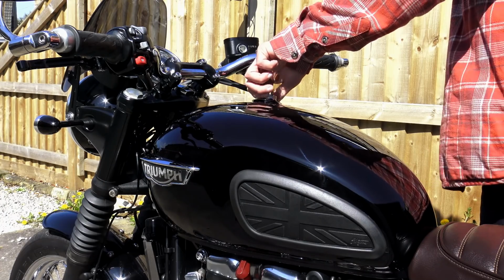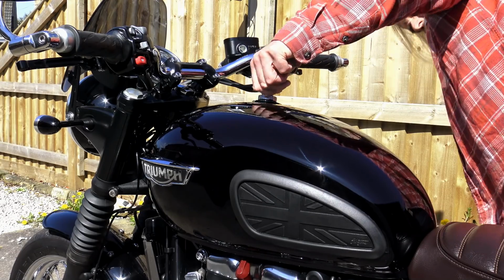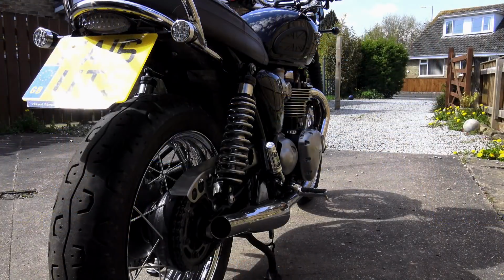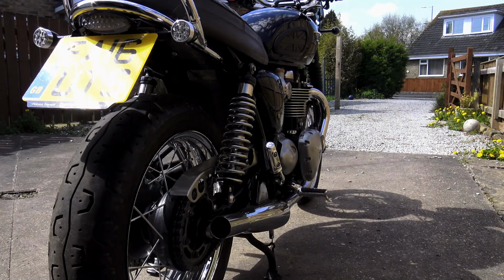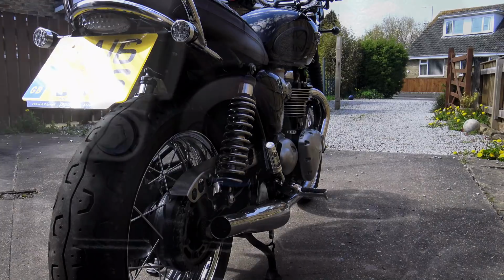I speak from personal experience here of pulling into a petrol station on fumes only to realise I'd left my wallet at home. Then finally, before you set off on your journey, a quick cursory glance around your bike for anything that's obvious. Stuff like loose silencers, loose chain guard, that kind of thing. So that for me represents my pre-ride checks.